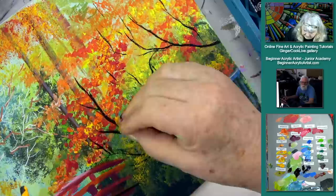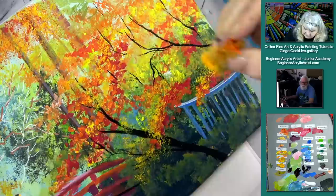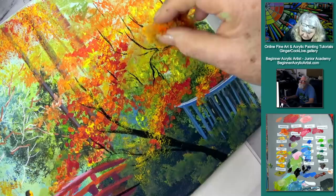I noticed that Ginger's now using paper towels instead of hand towels. She does with a palette. I'm out of hand towels. We haven't been to Costco. You've got to get more. We kind of ran out of them, sad as that is. We haven't been out of our confines. Yeah, really.